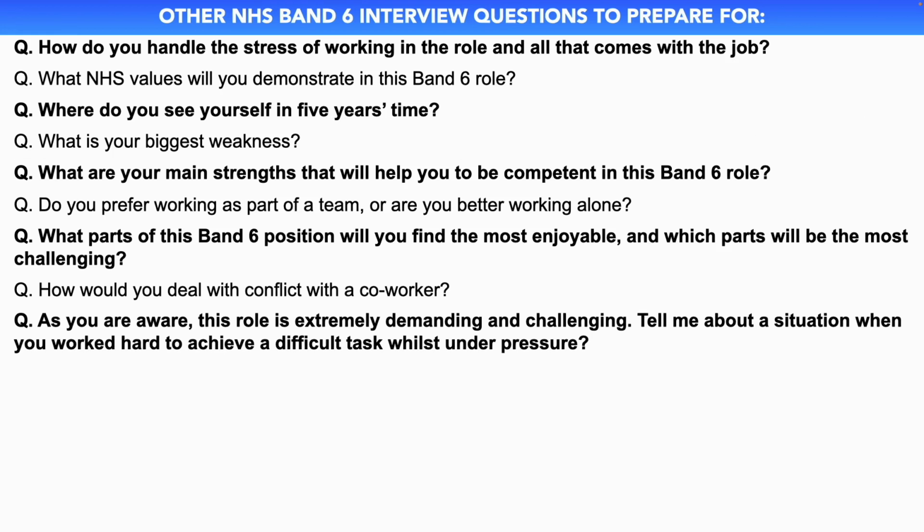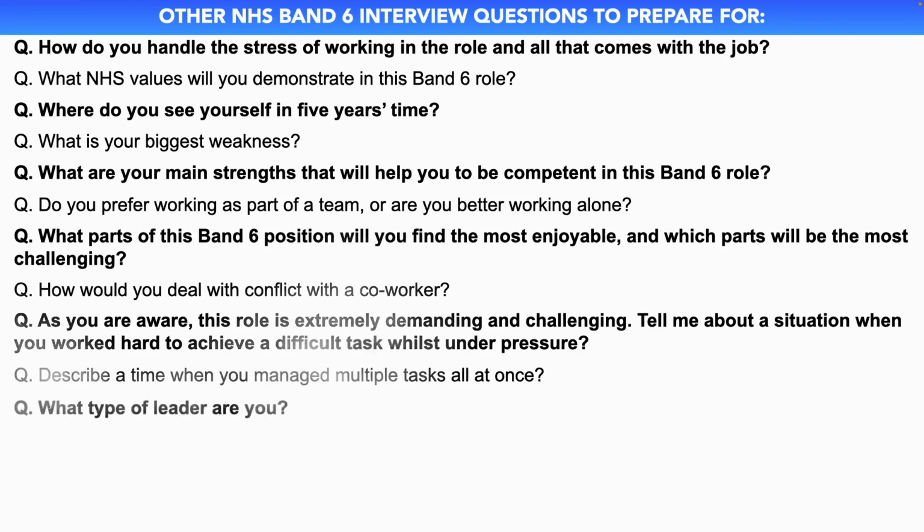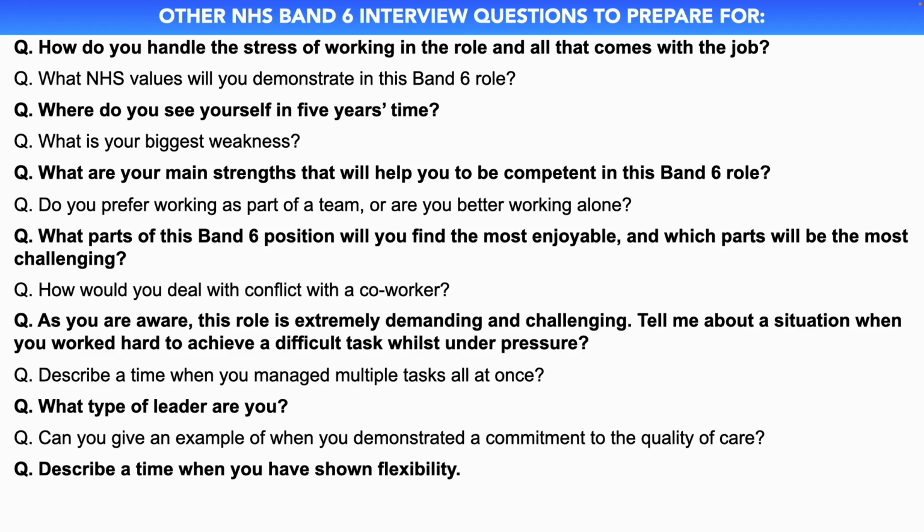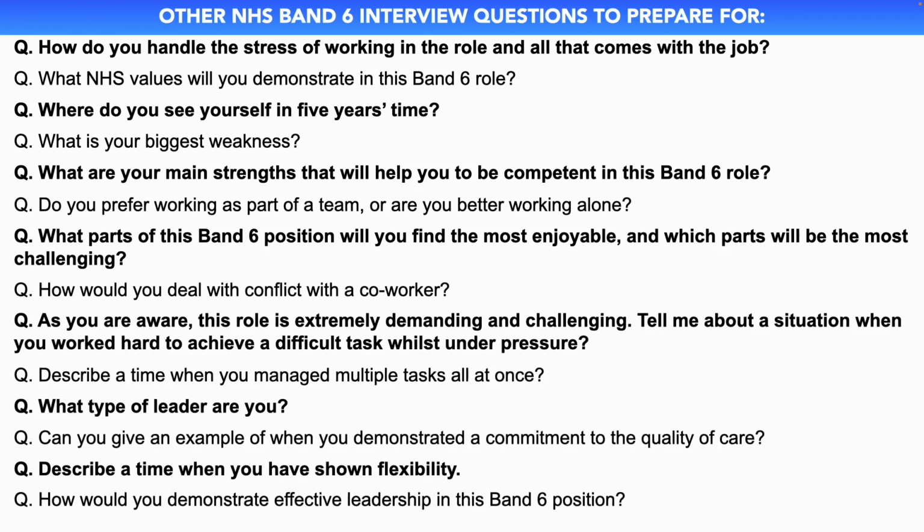As you're aware, this role is extremely demanding and challenging. Tell me about a situation when you had to work hard to achieve a difficult task whilst working under pressure. Describe a time when you managed multiple tasks all at once. What type of leader are you? Can you give an example of when you've demonstrated a commitment to quality of care? Describe a time when you have shown flexibility. How would you demonstrate effective leadership in this Band 6 position?